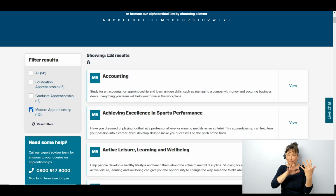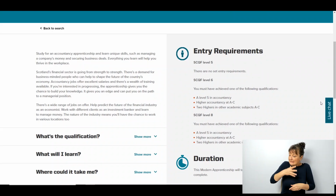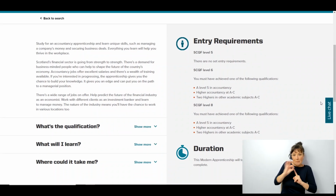Let's select the Modern Apprenticeship in Accounting. This gives you information on what the qualification entails and the entry requirements. If you want to search for other frameworks or for foundation and graduate apprenticeship qualifications, then just revisit this search function in the same way. Let's go back now to the main Apprenticeships tab.